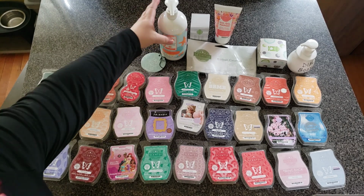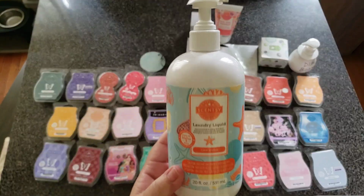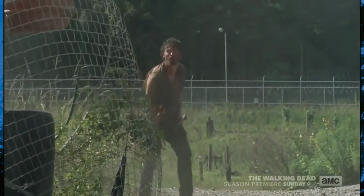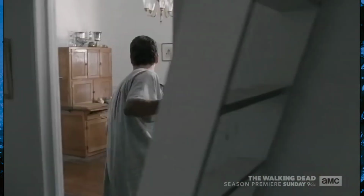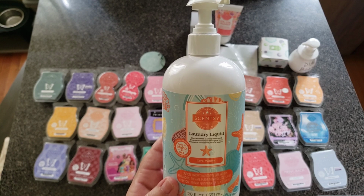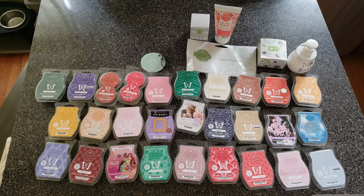Okay. Coral Waters laundry liquid. It sounds like there's a little bit in there, but that's okay. I'm not gonna fight with it. Coral Waters is described as nectarine blossom and peony bloom alongside bright cider. Blah, blah, blah. It's okay. Should I save the pump? No, because I always have another one right around the bend. In fact, it's not like because I finished this, I don't have any going. I really do love the Scentsy laundry stuff. I'm not lying about that.